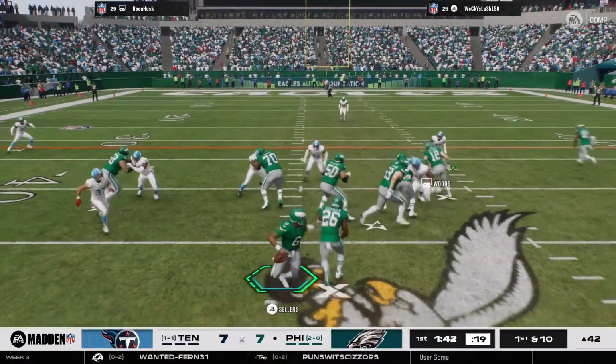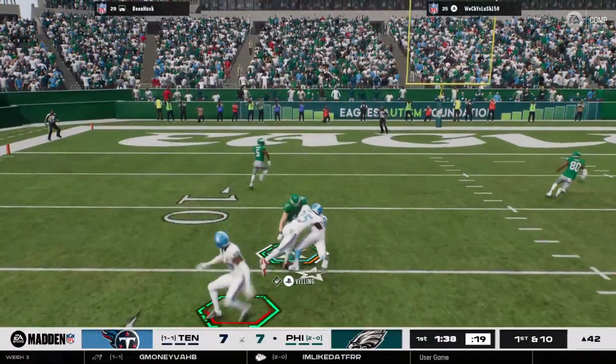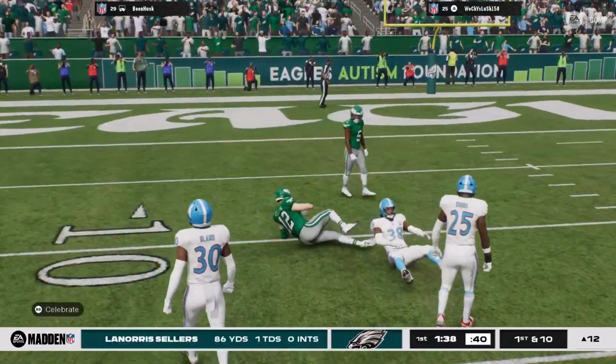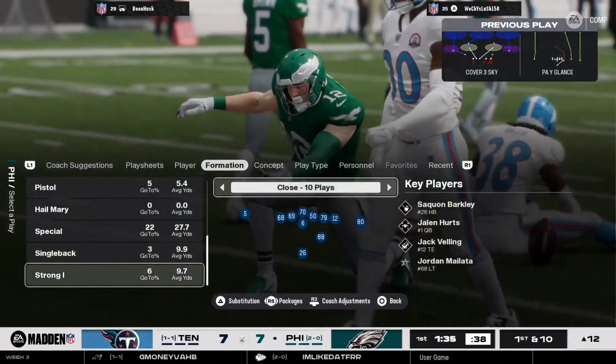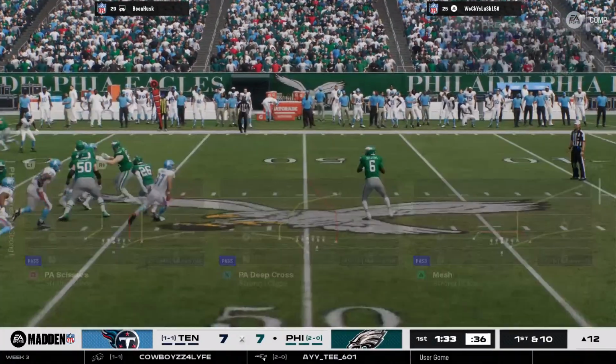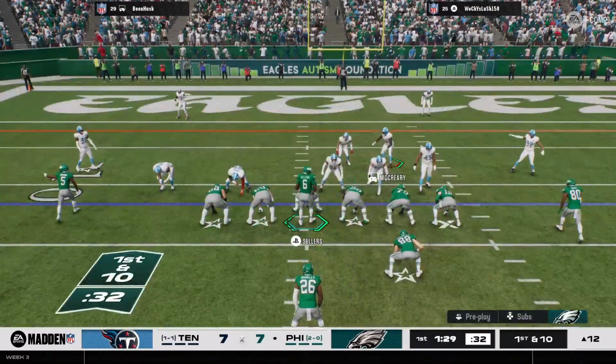Now a play fake here on first down. Looking left side, and it's complete. And he gets this one inside the 15, just a yard or two shy of the 10. Heck of a start, a 30-yard pickup on their first play from scrimmage.